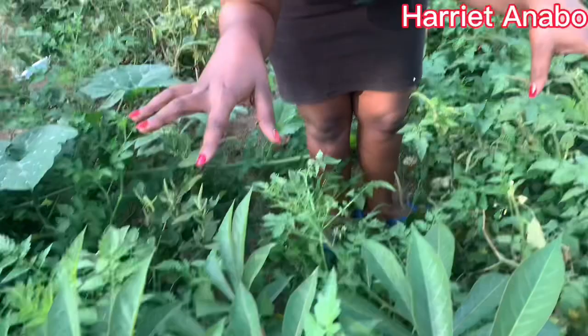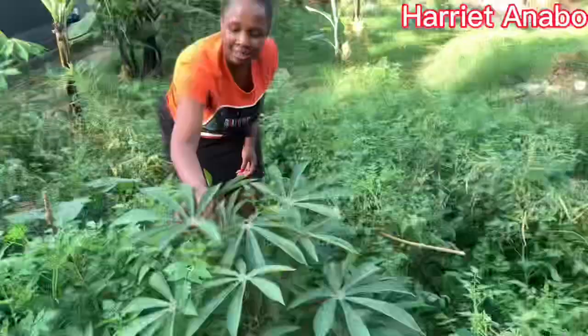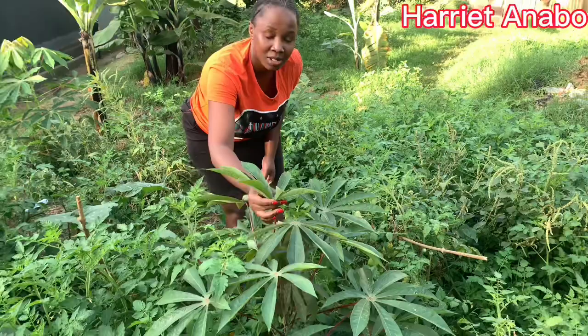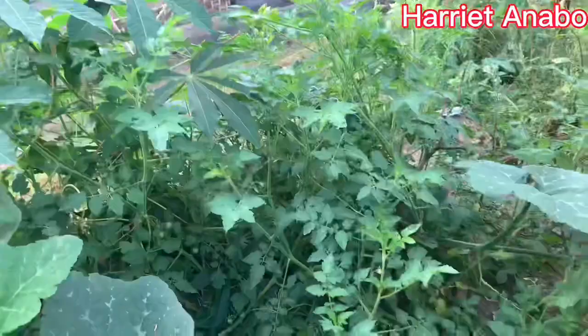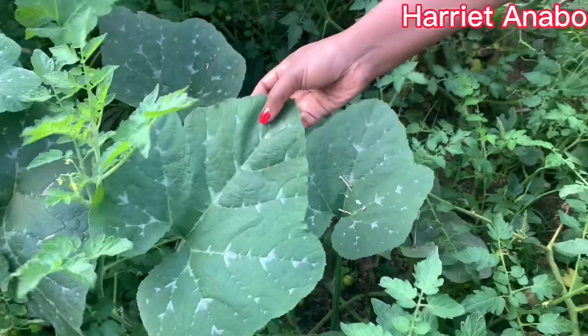But we have also cassava here. I think you can see. These leaves can also be used as sauce. You can also cook them as sauce here in Africa. We also have our pumpkins, but they're not yet red. These are the pumpkin leaves, but still they can also be used as sauce. In our culture, we use them as sauce too. Let me know how you call pumpkins in your language, but here we call them ensuju.